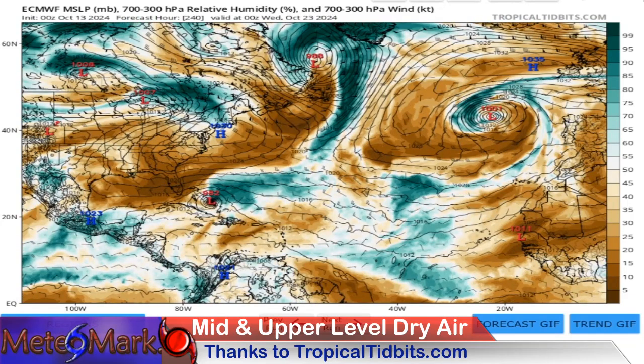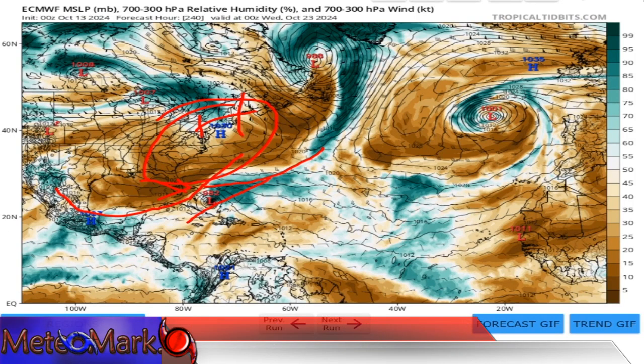But one thing to note, by the 23rd, the European is kicking this out, as this trough starts to really, you see the tail end of this trough, and blocking high building in from the west and the northwest could help to kick this system out towards the northeast.